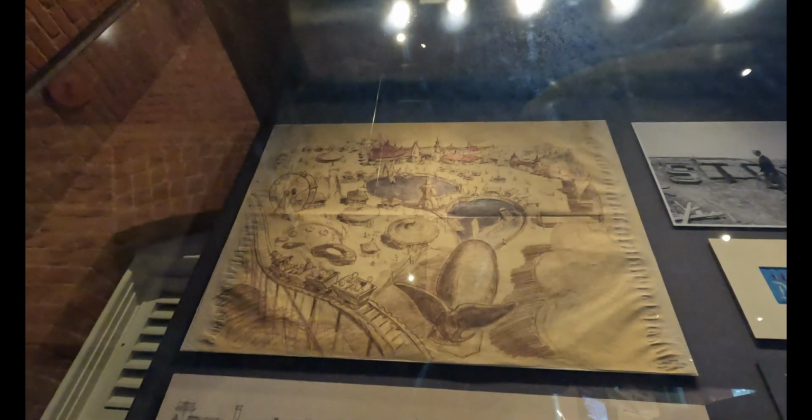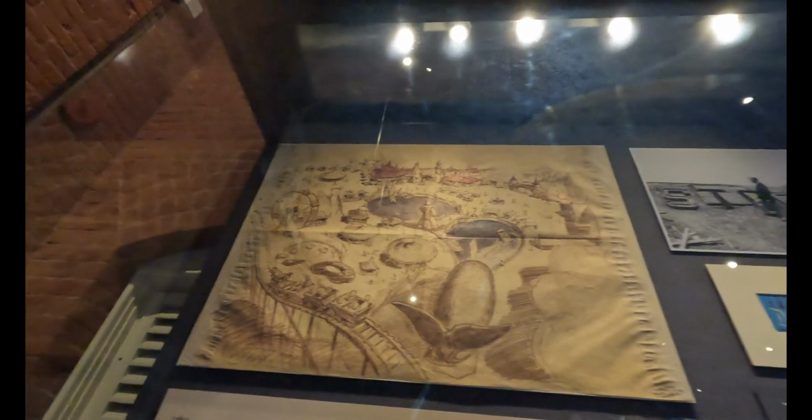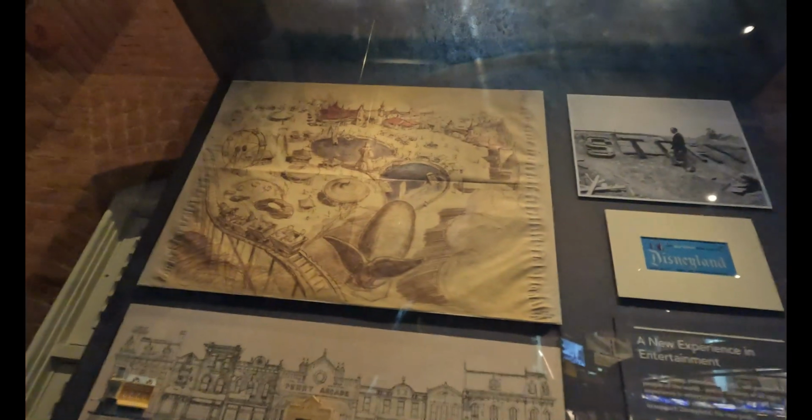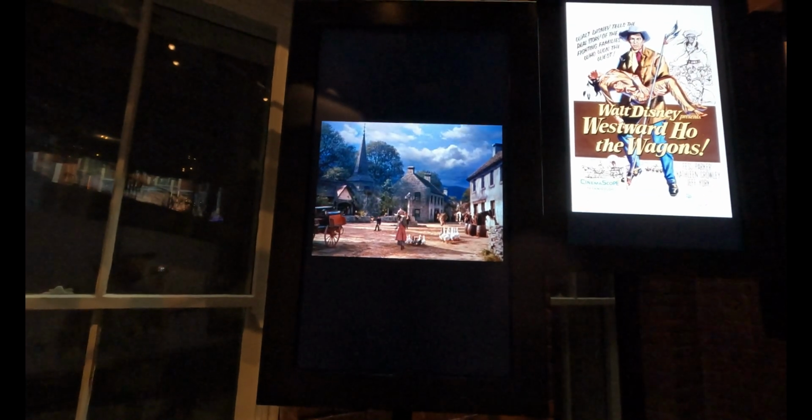This is the original concept art for Fantasyland. Holy cow, this whole thing is... I've been in this room for an hour. I started up there with the trains, and I've been... Oh my gosh. I need more time here. I've seen Johnny... Oh no, it just disappeared.